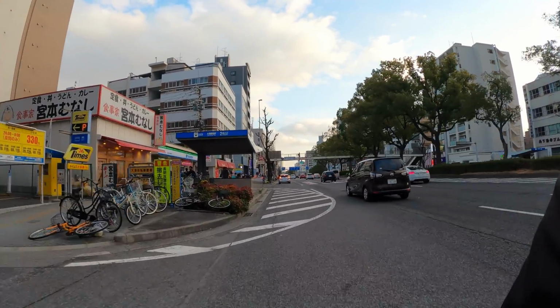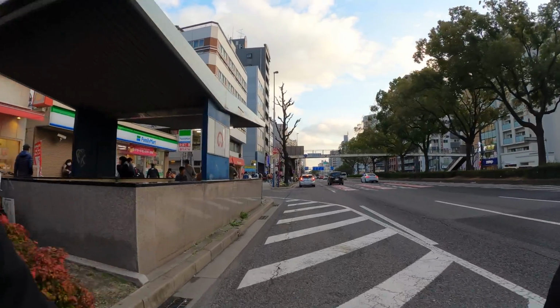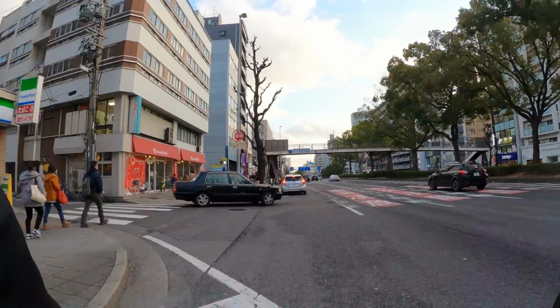You can see the wind's crazy strong today. All these bikes are knocked over. Passing by another subway station right here.